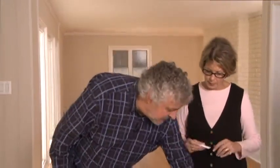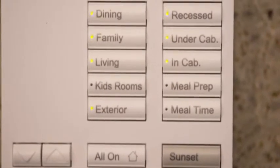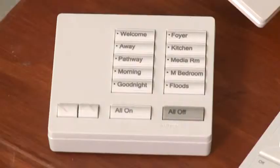But if I don't even want to wire it, I can go to a wireless system? Absolutely. That'll just mount right on the wall. It's amazing. But then, perhaps best of all, this is a portable unit just like your TV remote, and this will control the whole house.